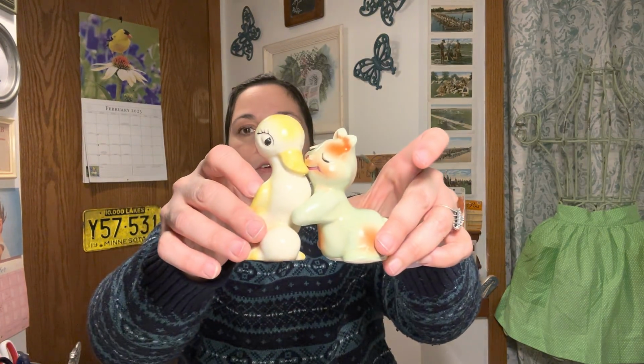And he's got an egg there. Oh my gosh, they're so cute. I don't care that they're not actually a set because they just look really cute together. I wish I could show you better, but this is how they look on the shelf. Oh my gosh. Isn't that adorable? So there you go, that's my bunny and duck hugging.